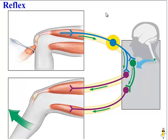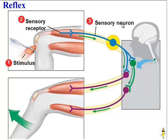So it all begins with a stimulus, some sort of change in the environment, which in this case is the tap. That stimulus is perceived by sensory receptors. In this case, there are receptors for touch in the skin. The information from the receptors is relayed to a sensory neuron. So this blue line indicates the sensory neuron. Here's the cell body, and here you can see the incoming signal, this would be the dendrite, and then outgoing, this would be the axon. That sensory neuron sends the information to another neuron, the interneuron.